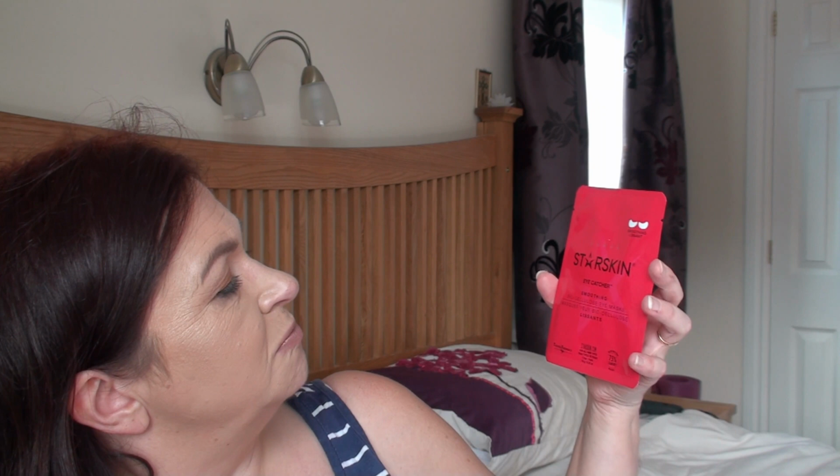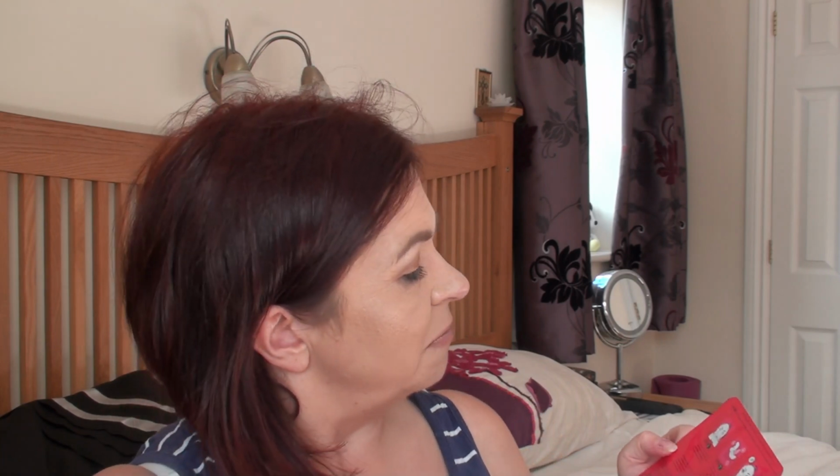Okay, so first off that we see, we have Starskin Eye Catcher Smoothing Bio Cellulose eye masks. I love eye masks. I got some eye masks in the last Glossy Box, which I absolutely loved. They were amazing. These are basically very, very similar. So these are smoothing for under eye. So yeah, that's great.